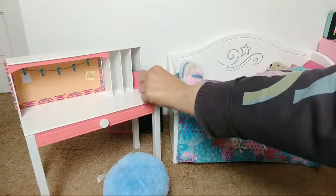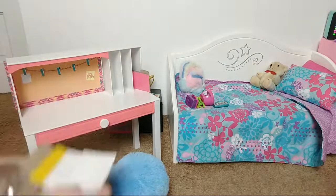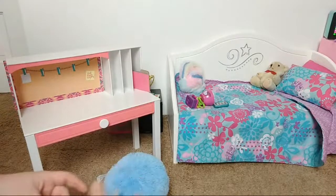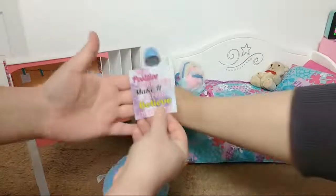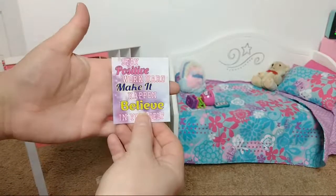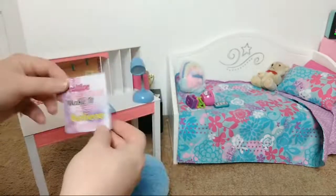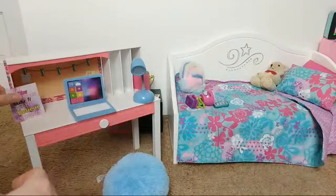Little flower folders are cute. I guess you could put it wherever you really want. You want me to put the laptop on? You got it. You got a little poster that says, stay positive, work hard, make it happen, believe in yourself. I guess we can put this on the wall or something.